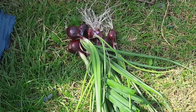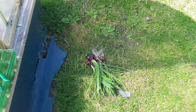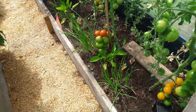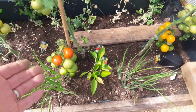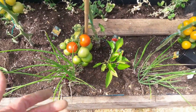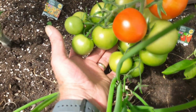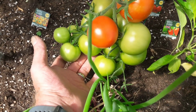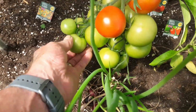So I've just pulled a little handful of red spring onion out of this tunnel here. And ta-da, we've finally got our first tomatoes in here. I've got a couple of ripe tomatoes. Now these trusses are absolutely heaving. These are the Shirleys. Yeah, they are the Shirleys, these.